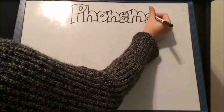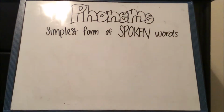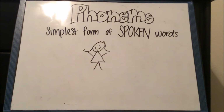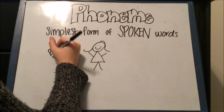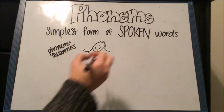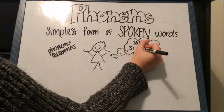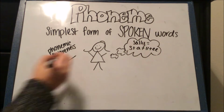It's basically a sound. For example, if student Sally has phonemic awareness, she understands that her name, Sally, makes different sounds. She doesn't know the spelling yet, but that's okay. It's important to note that everything we've talked about so far only has to do with spoken language. Letters and written language haven't been introduced yet, but we're getting there.